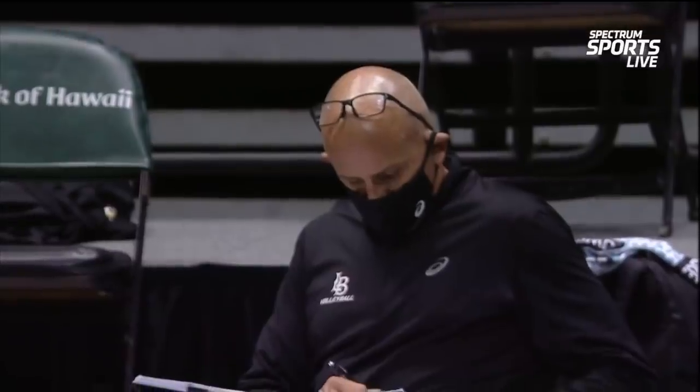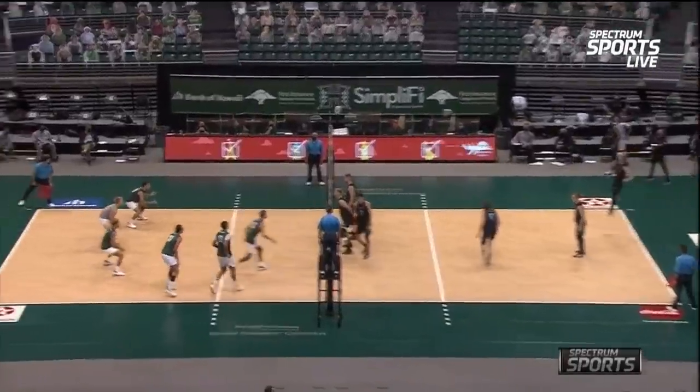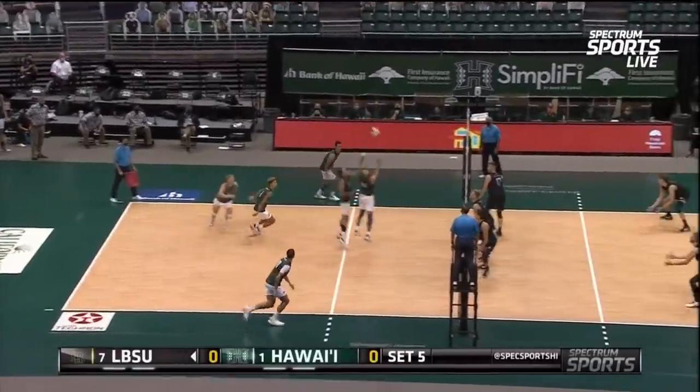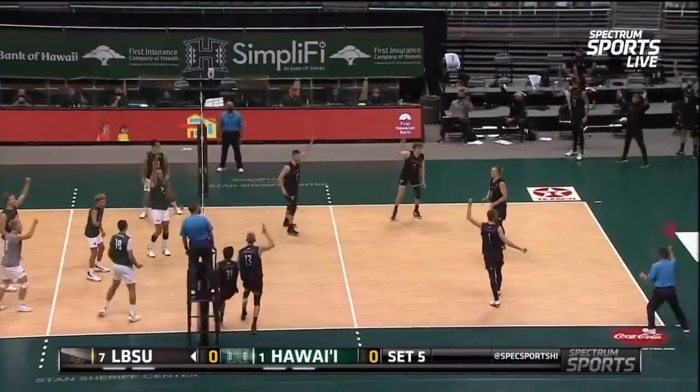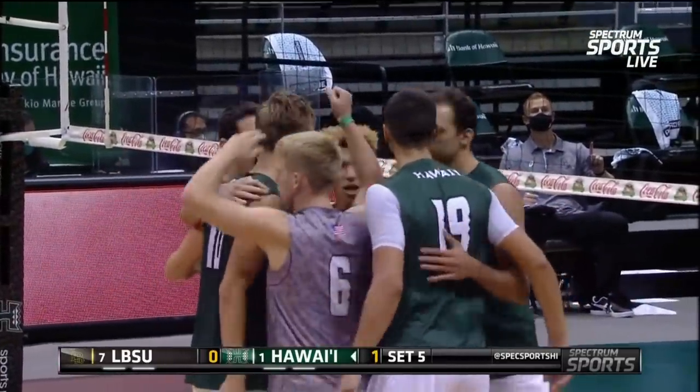Yeah, but it wouldn't quite be Hawai'i and Long Beach State if we didn't have something like this in front of us to enjoy. You got to love the journey. The suspense. These two teams have played multiple five-set matches throughout their rivalry. And here we go. Set five underway. Rado gets the touch, and Hawai'i strikes first in the fifth.